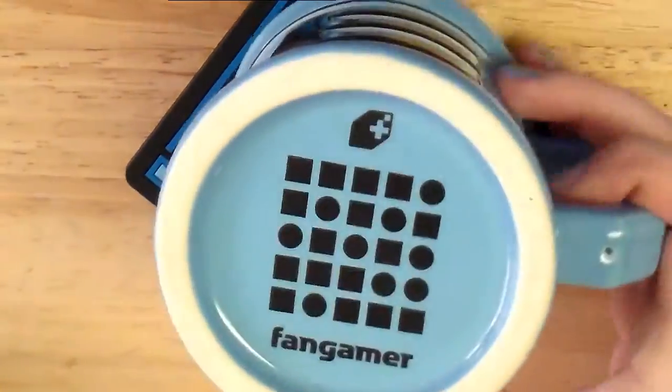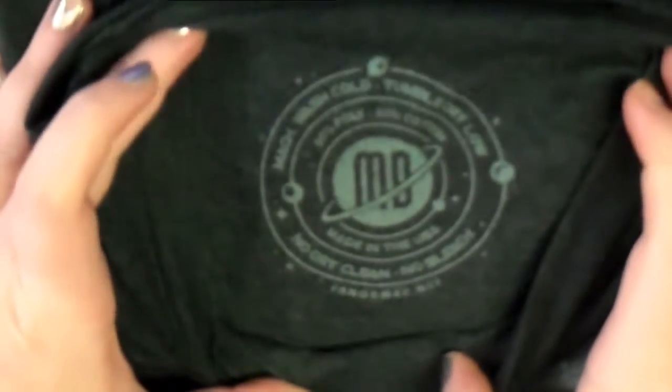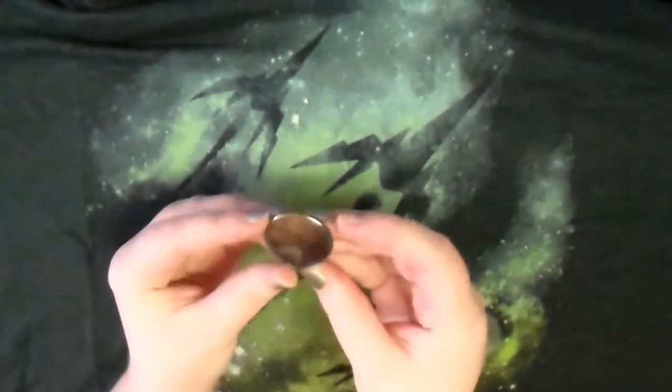And from a booth we've seen at PAX before, Fangamer, I got Kenny this MegaMan mug. It came with one out of four possible coasters, and the box was really cute. The bottom says, Game Over. Also from Fangamer is this Starfox themed t-shirt. I love the attention to detail with the printed size label, and almost every one of their t-shirts comes with a matching button.